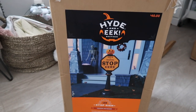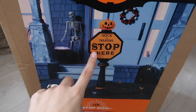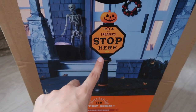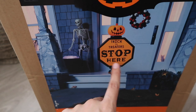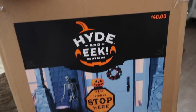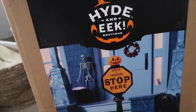So I bought this to put by the front door. It's a little stop sign. So one side says trick or treaters stop here. And then when you turn it around, I believe the pumpkin shows a frowny face or something like that. And then it says sorry out of candy, something like that. So this was 40 bucks. This was also from Target, the Hide and Eek boutique.